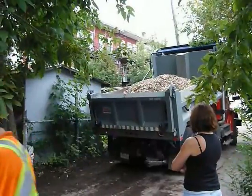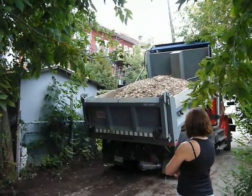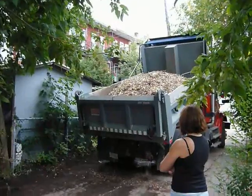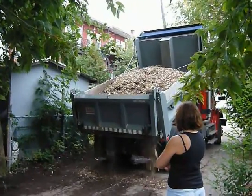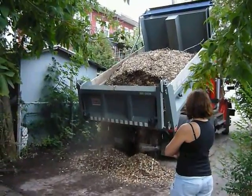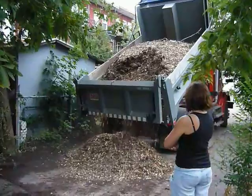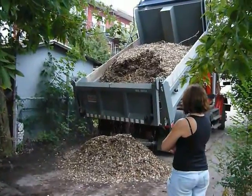So let's see what else there is to have happen. This is a very nice thing. I watched them dumping the wood chips, which are going to cover the beds, and sit here and watch. I guess it's an interesting process. I kind of like it anyhow.